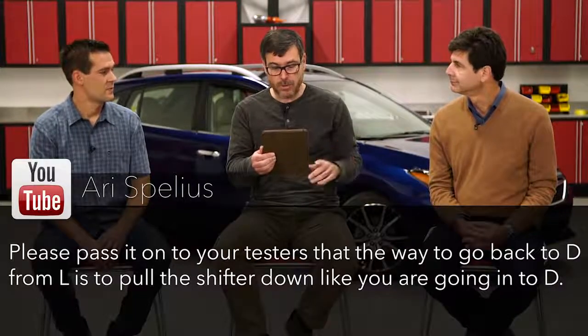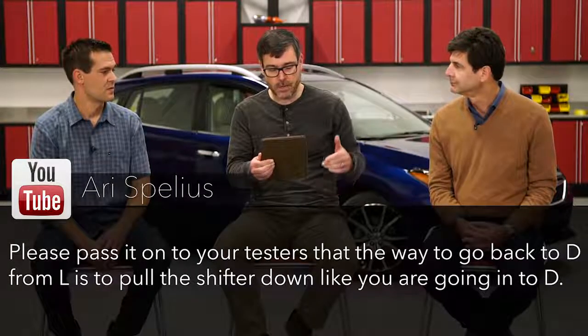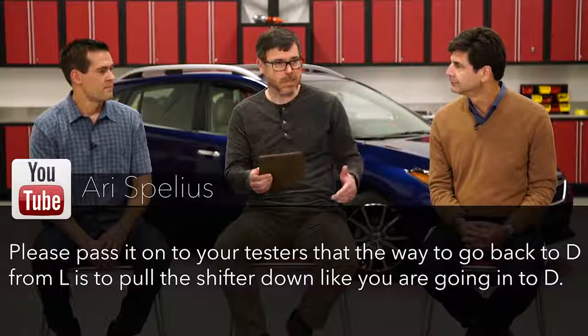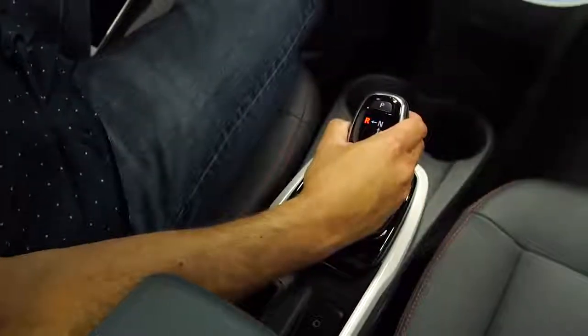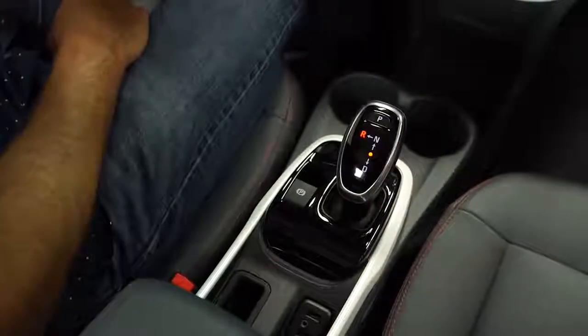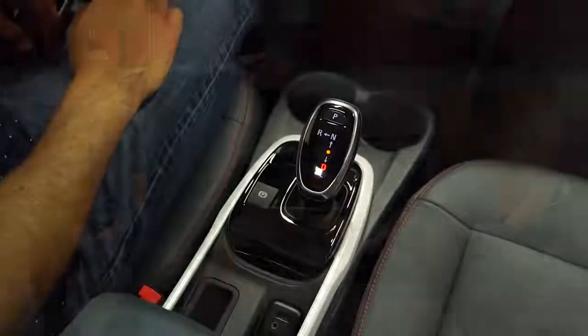Someone brought up a correction to something Michelle had said on the last episode, which we do appreciate. "Please pass it on to your testers that in the Bolt, the way to go from drive into L is to pull the shifter down like you are going into drive." To explain that, we complained about the Bolt's monostable shifter because it just pops back to the center position no matter whatever gear it's in, and Michelle was having a hard time getting it out of L. We appreciate the correction. This does show that this is not an intuitive design, because if L is the lowest position, you'd think you'd go up to get out of L.